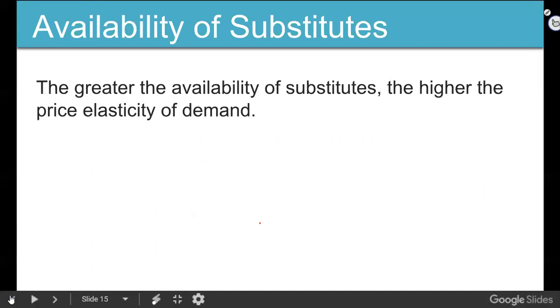The electric company raises their price. You just flip the light switch a little bit less, but you still buy electricity. Can't go back to candles.